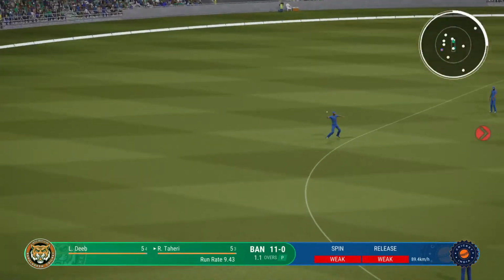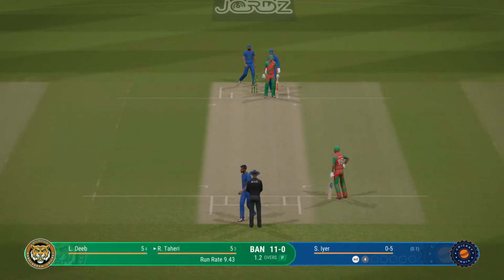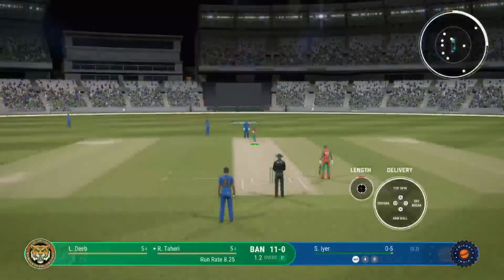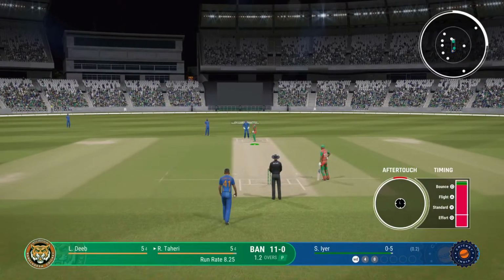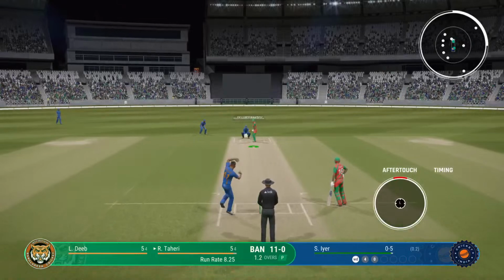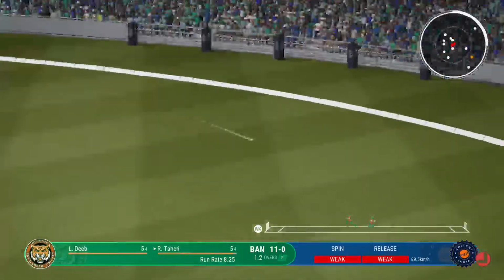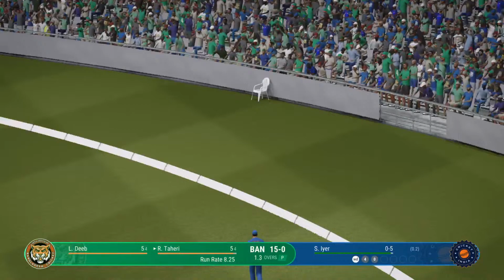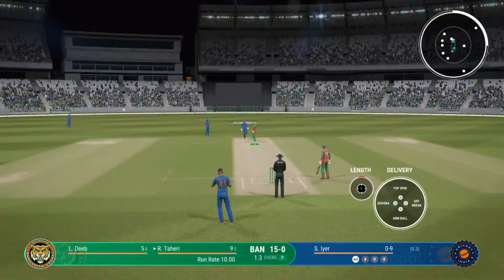Lovely cover drive, but straight to the extra cover fielder. Onto the front foot, super shot, should be 4. Caressed that nicely through the gap to the boundary. Good contest here at the moment. 4 off the last ball. It'll be interesting to see how the bowler can respond.